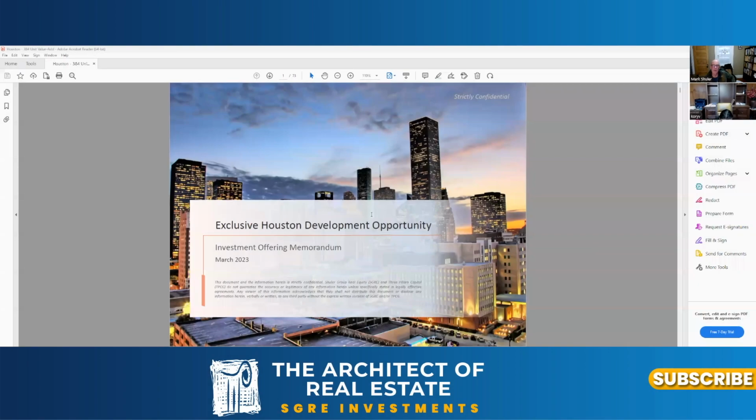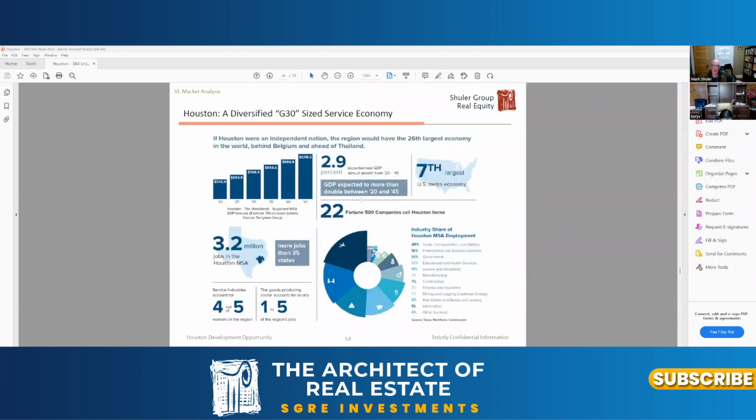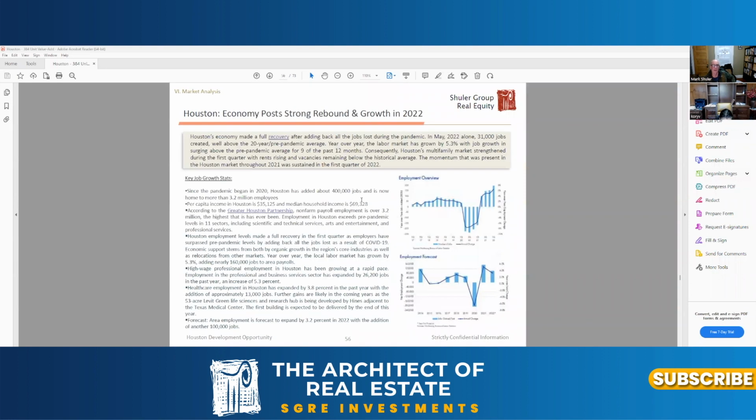So did you say Houston is where most of the investments, most of the deals are? Is that right? Yeah, that's exactly right. Are you concerned about being subjected to the economic climate of Houston as opposed to diversifying your investment across many geographic areas? That's an interesting question, and the answer is no.